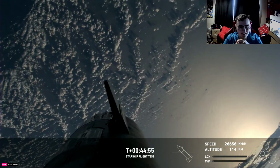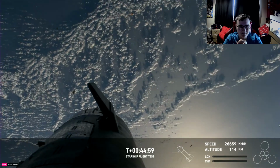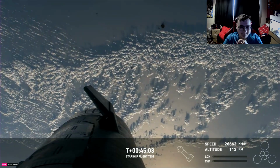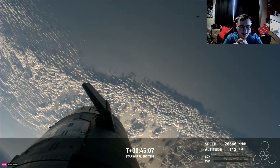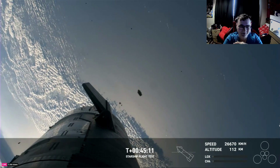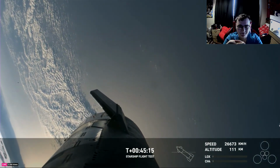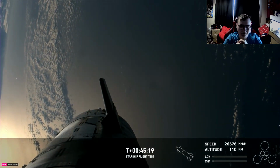Now we're starting to watch these live HD views by the looks of it, thanks to Starlink. You can see the rear flap all the way there on the ship, and the forward flaps beginning to actuate. Looks like ice, and you can see stuff starting to come off the vehicle as we begin to hit the upper atmosphere. Certainly some incredible visions of planet Earth. The vehicle should come into re-entry attitude behind Starship. We're going over the darkness.